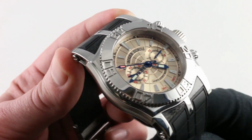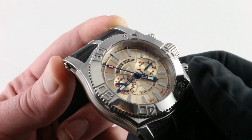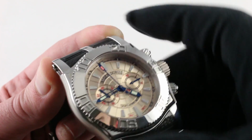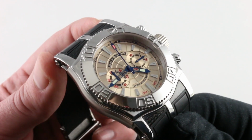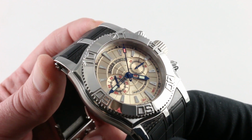Now, the bezel is a unidirectional rotating unit, but you'll note that without any luminescent insert, it can be used for timing something when aligned with the minute hand, but without the luminescent insert, we can't properly call this a dive watch. That said, the dial does feature abundant luminescence and is easy to read at night.